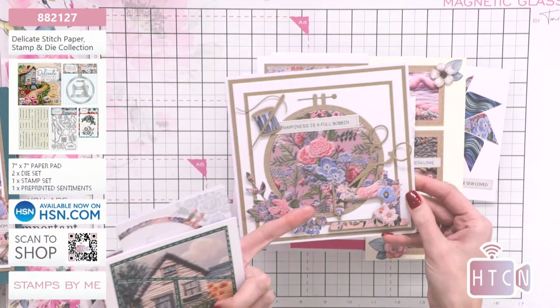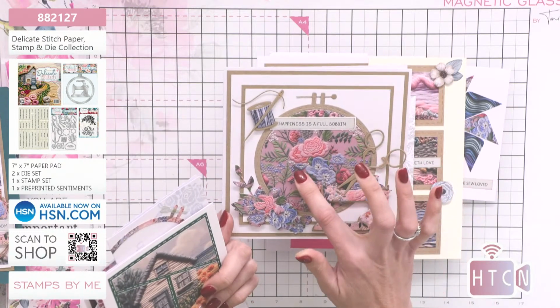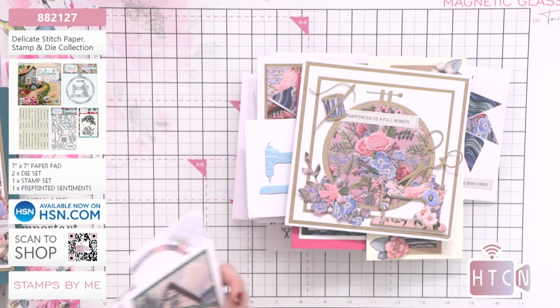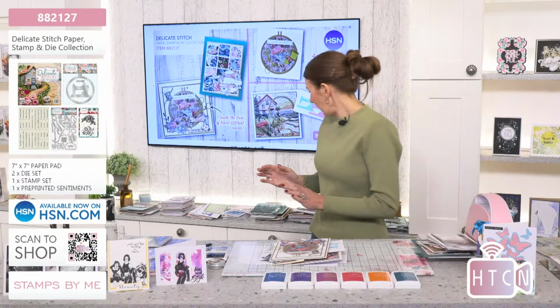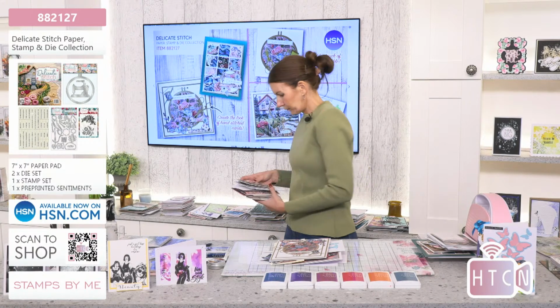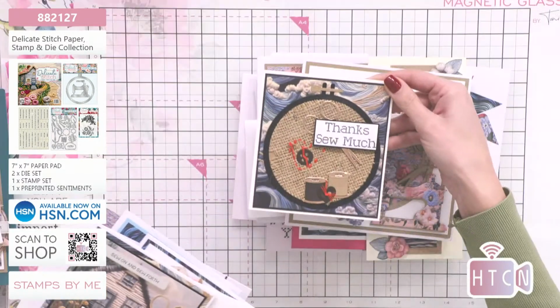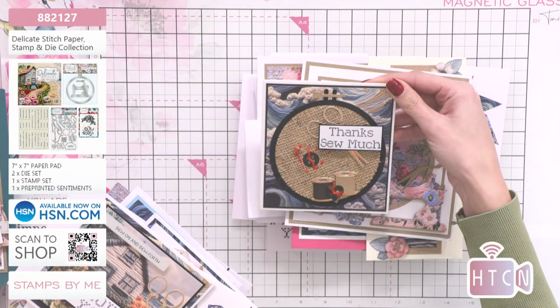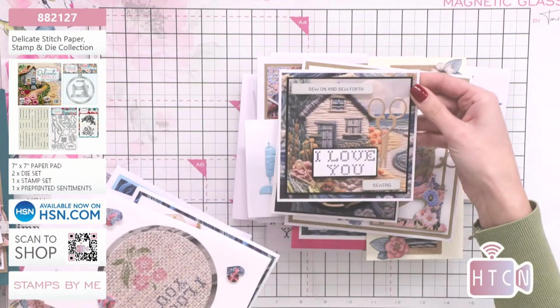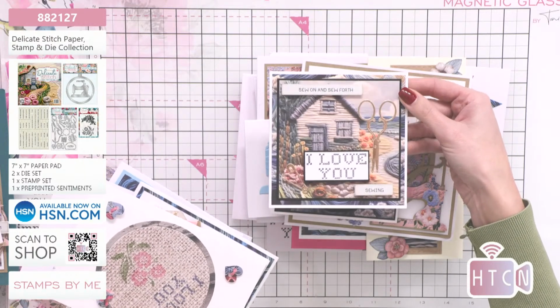So the scissors, does that look so real? It looks so real. Let me just grab some more because they are wonderful. Might as well show you them all. What about actually cutting some hessian for the hoop? Those scissors. Ooh.